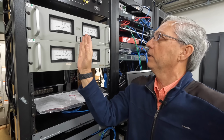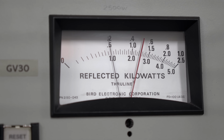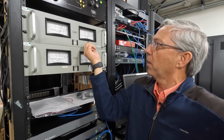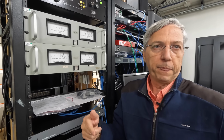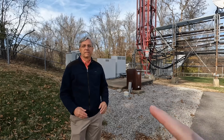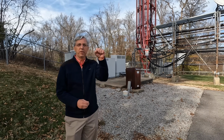You want to see motion. So you should have a normal place for the forward, a normal place for the reflected. This red line on the back of this, if that shoots up, hits that red marker, which you can adjust in the front here, it will trigger an output that can shut down your transmitter. So that's to protect your transmitter from getting so much energy back that it would blow a tube or RF section.